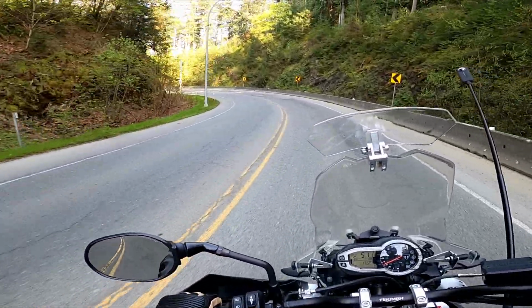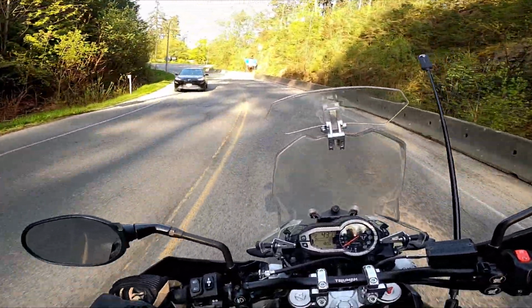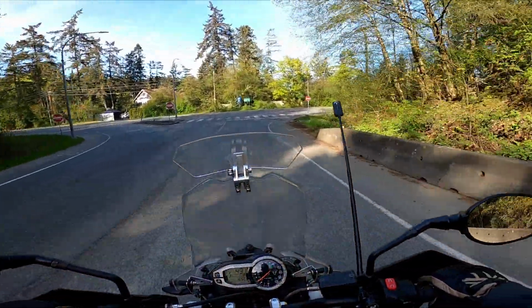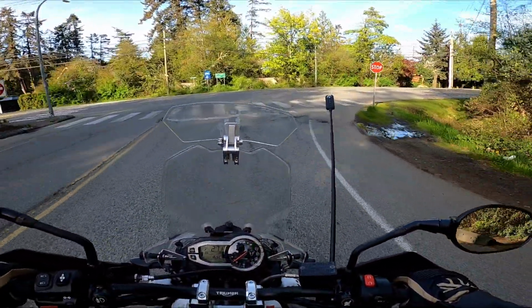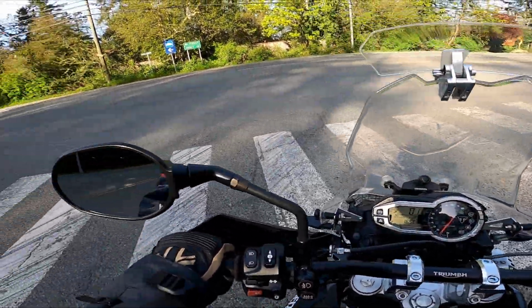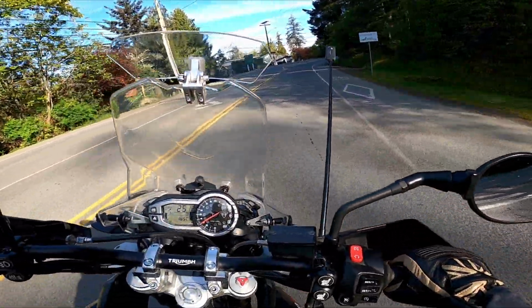I guess while we're here, we can talk about the gauges, instrumentation. All of the new fancy bikes are coming with big TFT displays and real fancy stuff, right? And so the question is, how is it with the old school?